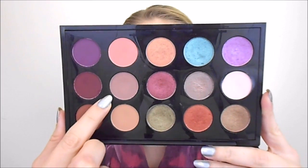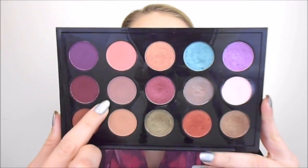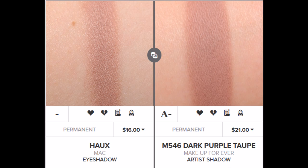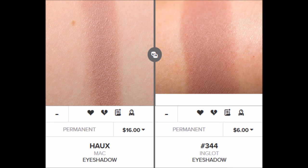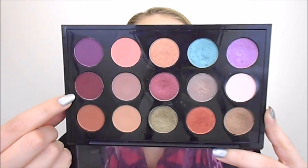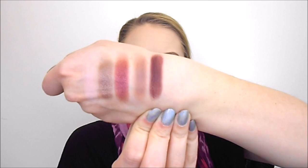Next I have Haux, which is described as a soft, muted, rosy brown, and it is a satin finish. Here is a swatch of Haux. Next I have Deep Damson. It is described as a deep burgundy. It's a matte finish. Here is a swatch of Deep Damson.